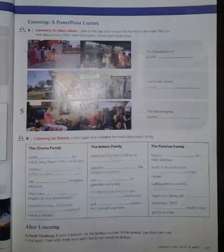But global warming is having a significant impact on the people of Botswana, and the Chuma family is one example of this. Sometimes they don't have water, and there isn't enough grass for their farm animals because of the dry climate.